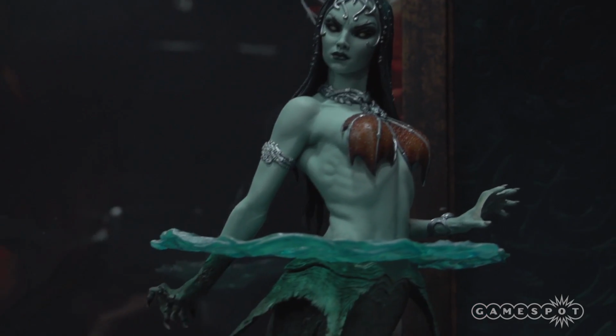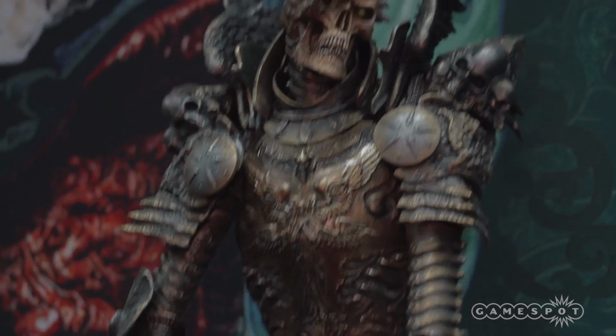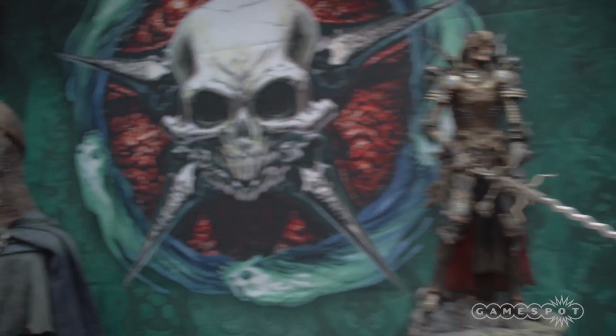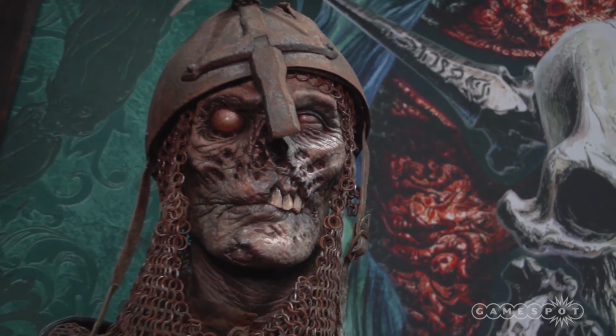What's really cool about this is that it's pretty much from the creative minds at Sideshow. Oh, cool. This is all us through and through. These are not just beautiful works of art, but there's also going to be stories and lore behind all of these characters. Which one would you say is your favorite collectible in here?